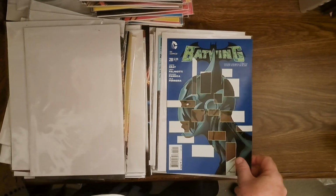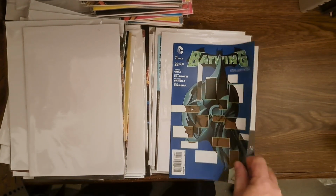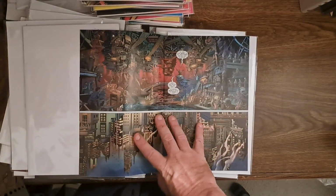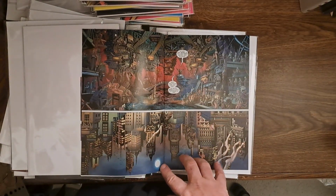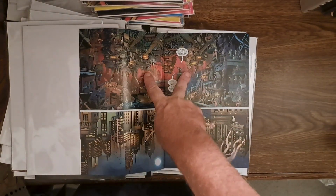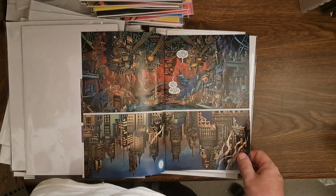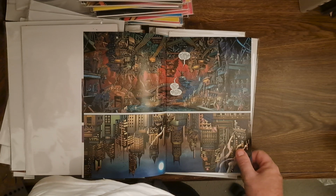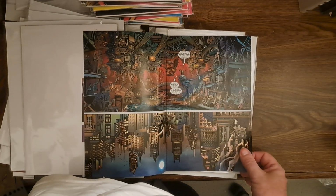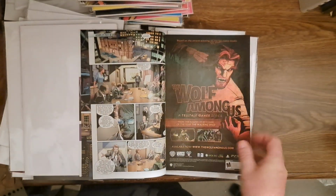So, and then in number 28, I wanted to show you this one because this establishes that there's an entire civilization living underneath Gotham City. So this is Gotham City right up here, and this is basically the underground. So this is the under Gotham City. There's like a whole society of people and gangs that are being ruled over by Batwing's childhood friend who became a supervillain. So Luke investigates and tries to figure out where his sister is.